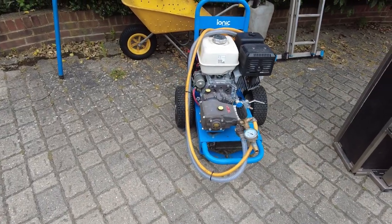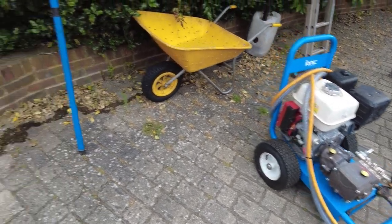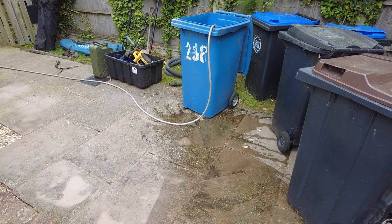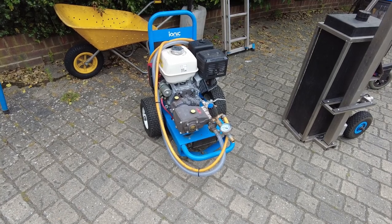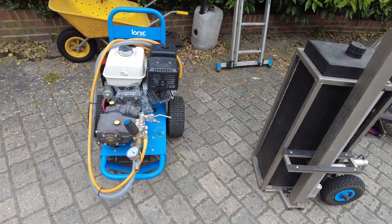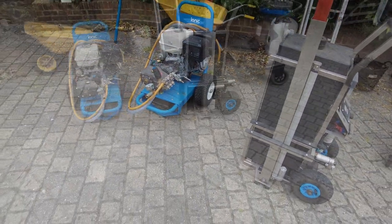This is 3000 psi at 21 litres per minute. As we know, even back in Australia, water flow is marginal. That wheelie bin is going to supply water to this pressure cleaning system. Running at 21 litres a minute, this low speed pump is going to be able to pull directly from the wheelie bin.